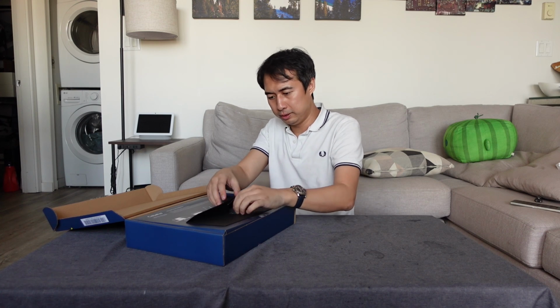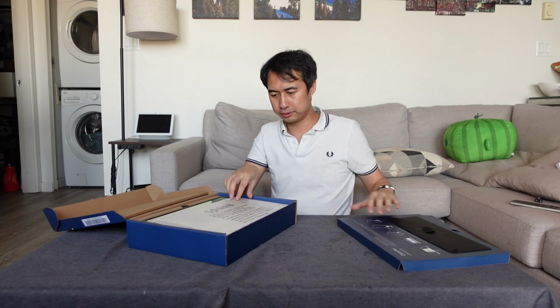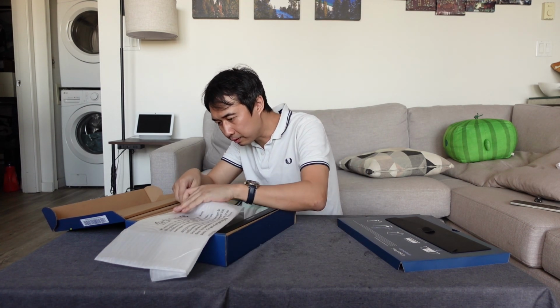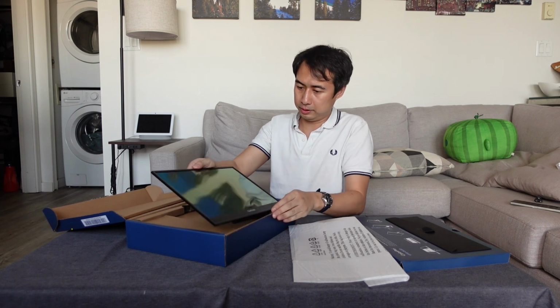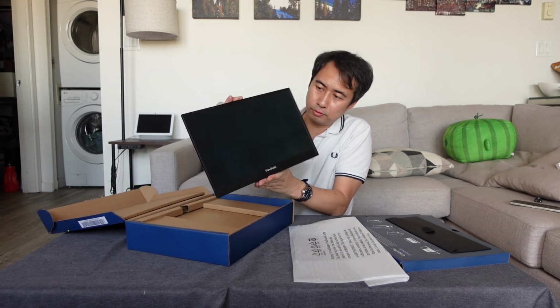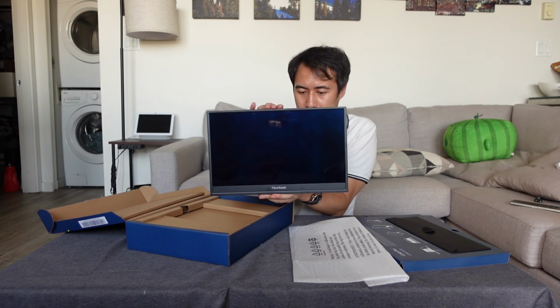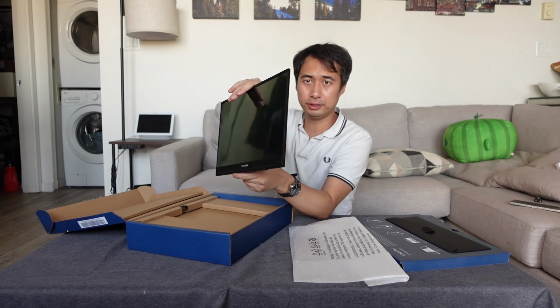All right, and then let's get the monitor itself here. Ooh. Okay. Yeah, this is how it looks. This is the ViewSonic VP16, a 15.6 inch technically portable display. It's really light and thin. So this is how thin it is.